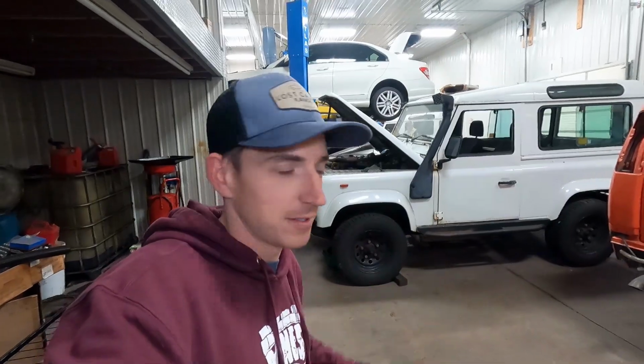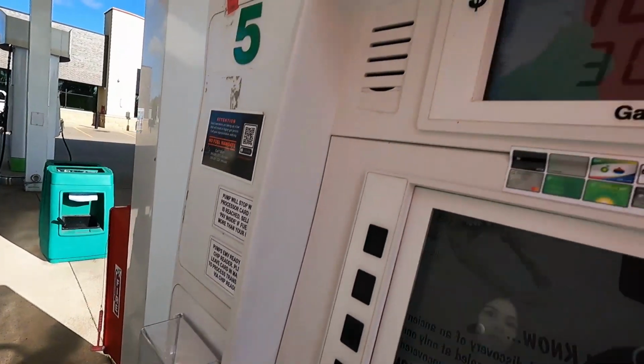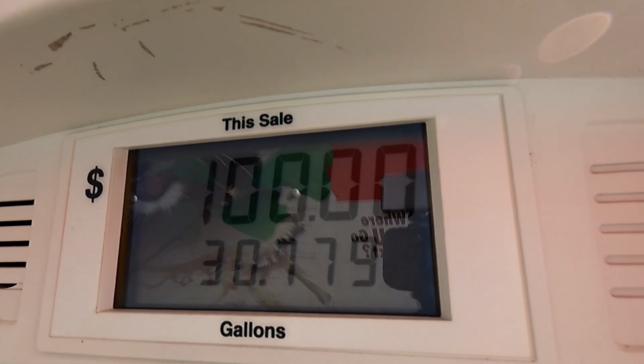LS1's still sitting over yonder. We're still hacking away at that. That should be running here in the next week. So $100 didn't get it done so far.